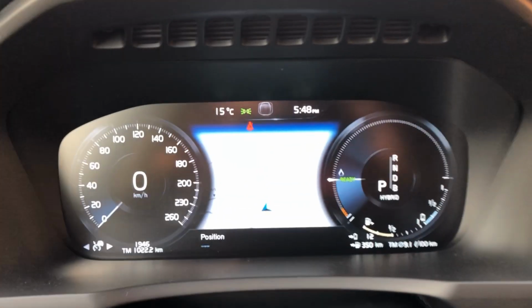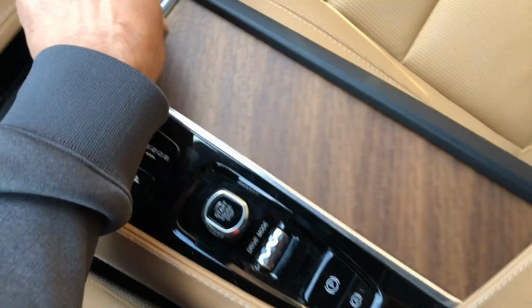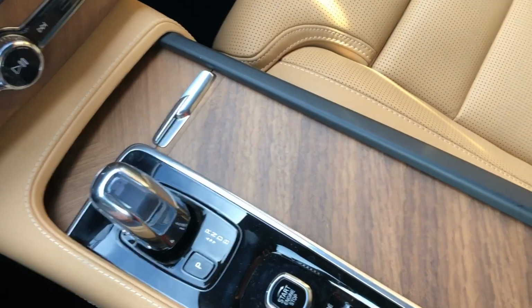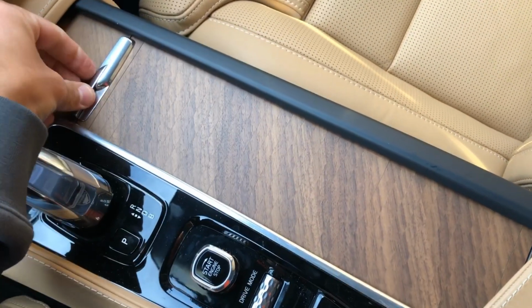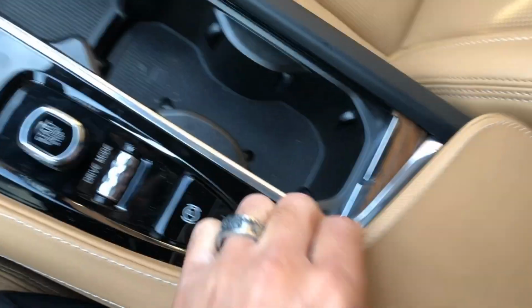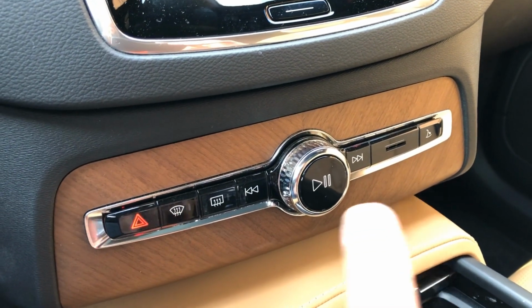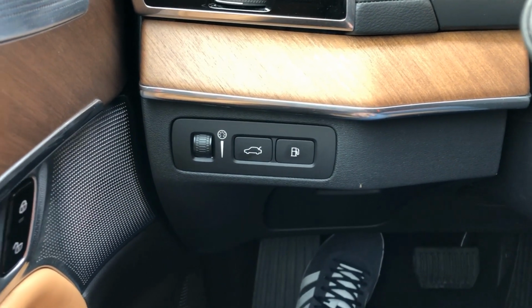Okay, so here are your gauges. Lovely, configurable, you can change some of the menus. Let's get right into storage. Decent door bins. This actually looks better when everything is, there you go. But because life is life and you have to carry change and your phone and your wallet and whatever, yeah, there's storage in here as well. These are the only hard buttons, right? So that's it. Well, with the exception perhaps of those two, which are self-explanatory.